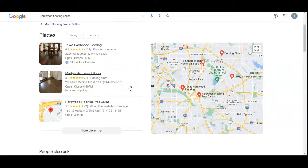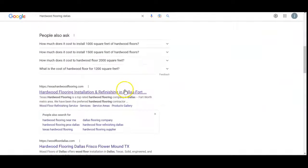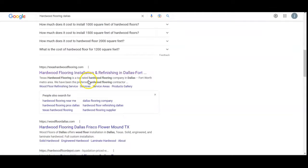And then you have the GMB, which you are on for Fort Worth, so that's awesome. You can always get more, so I would advise working to get on this one as well for Dallas. And then the text will go to the top one. We have our organic rankings. The number one is Texas Hardwood Flooring.